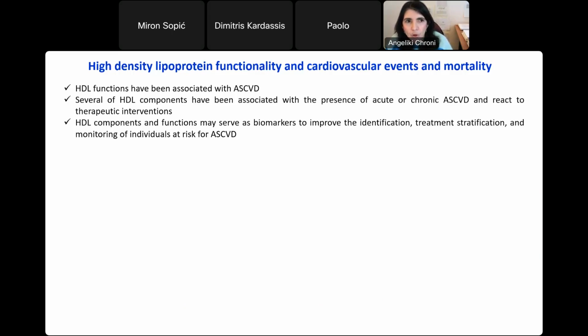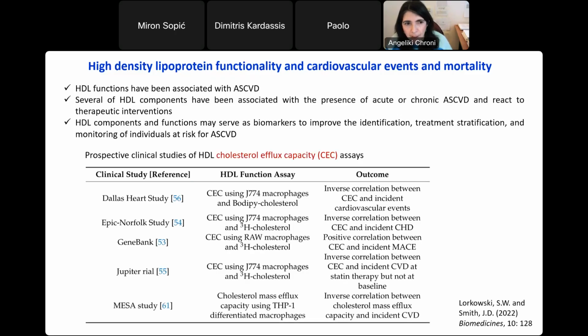So these various HDL functions have been associated with cardiovascular events and mortality. Also, several HDL components that affect the functions of HDL are associated with the presence of acute or chronic cardiovascular disease and also react to therapeutic interventions. And therefore, HDL components and functions could serve as biomarkers to improve the identification of individuals that are at risk for cardiovascular disease, treatment stratification, and monitoring of these individuals.